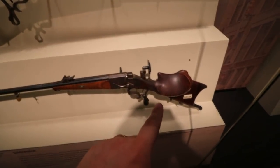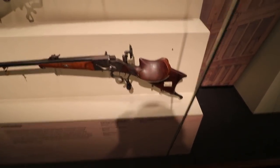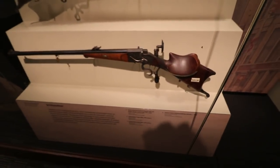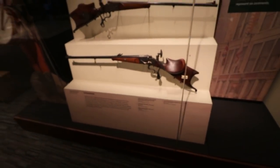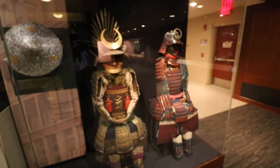Now this gun here almost looks like it's got a saddle on it. Like you would have a little elf sit on it, and I don't know where I'm going. Pretty brutal crossbow looking right there. Oh yeah, there's some samurai outfits. The collection is almost like if a little boy had infinite money and just bought everything he thought was awesome.